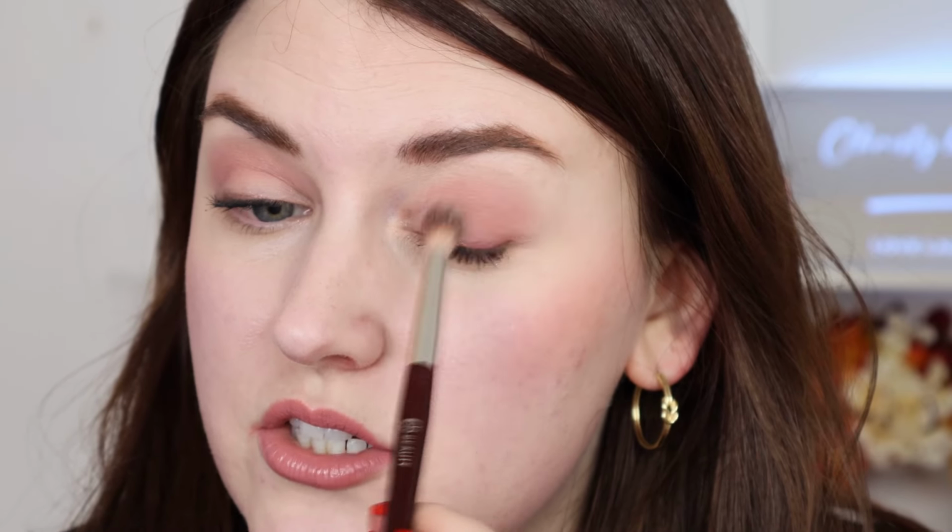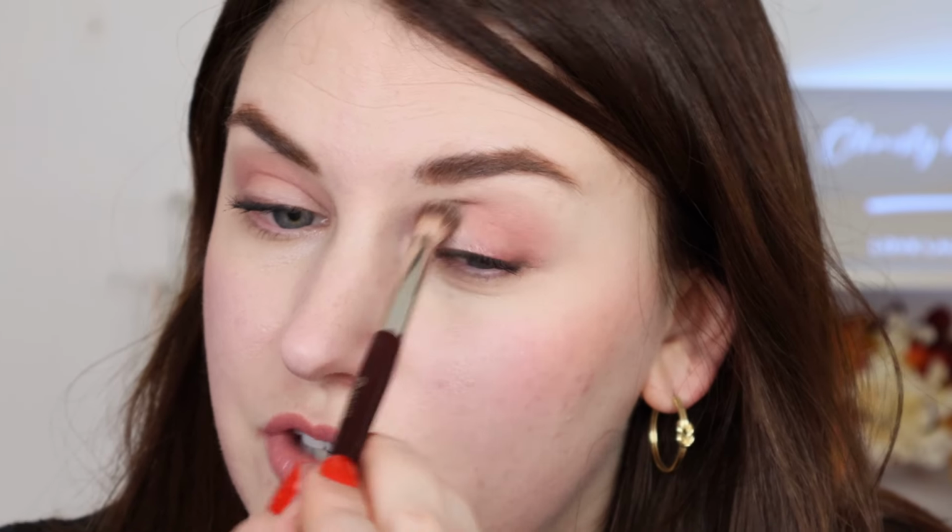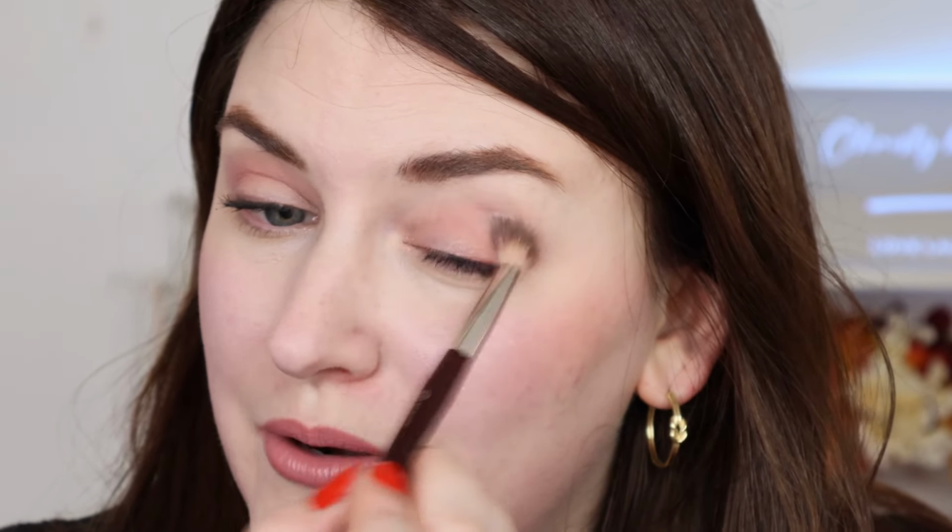And one thing I will say about this year's color story as opposed to last year's is, as much as I loved last year's and reached for it quite a bit, I do think this year's color story is a bit more cohesive. Last year we had some neutral mattes. We had a matte pink and then we had a silver, a purple, a brown, a pink. So this year the color story does make a little bit more sense to me.